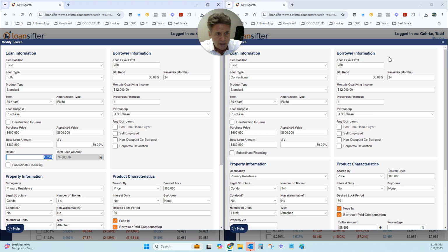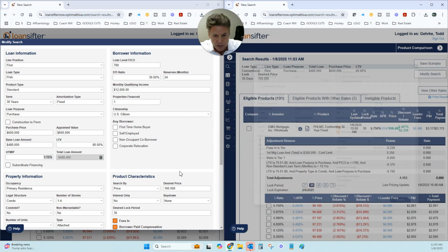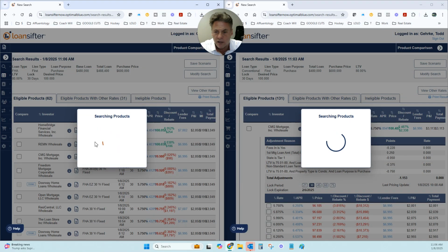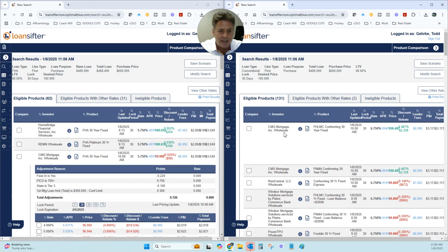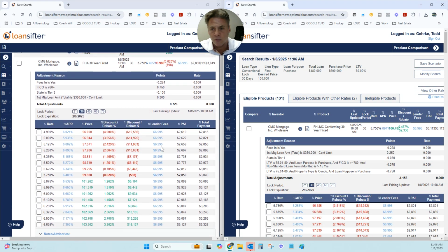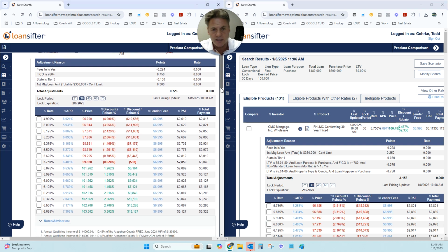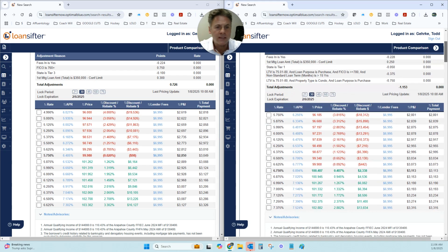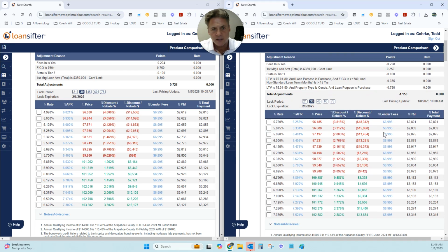So in all things considered, when we look at these again, I'm going to hit submit again, run these same numbers again, and it's going to pull up just so we can look at it. I'm using, by the way, the same exact investor. I've got 167 different banks, thrifts, and credit unions to choose from to make sure we're getting the lowest possible interest rate. In this scenario, what I'm doing is I'm looking at a specific investor. So we're going apples to apples, where the only difference between these two loans is the structure. One is FHA and one is conventional.